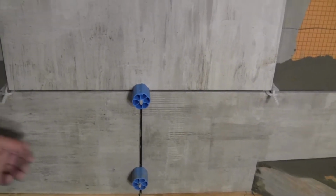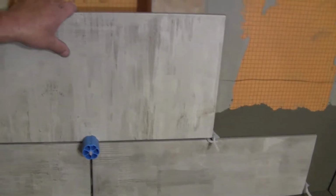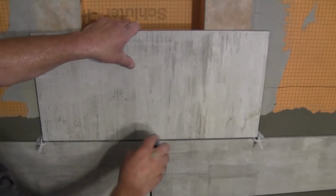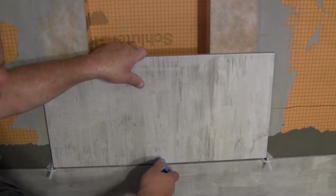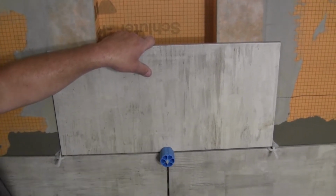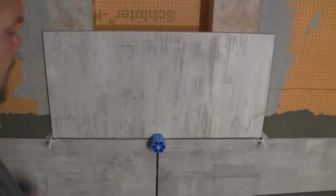It also really comes in handy with the installation on stuff like this. The thing that I really like about these is that you can unscrew them and take your tile back out, whereas with a lot of the systems you have a strap that you squeeze, and you pretty much have to start all over if you need to take the tile out.